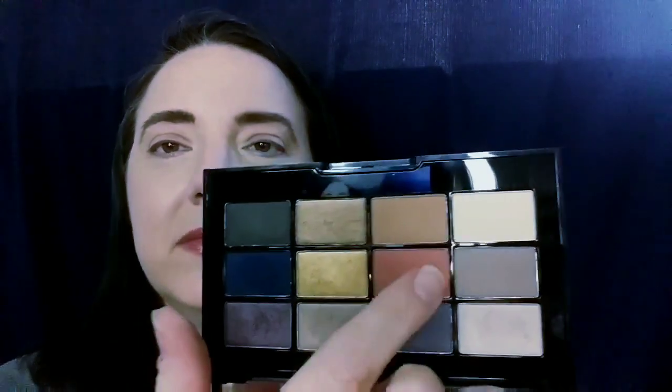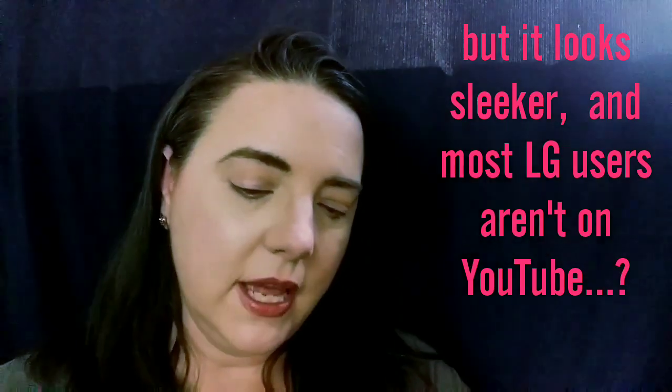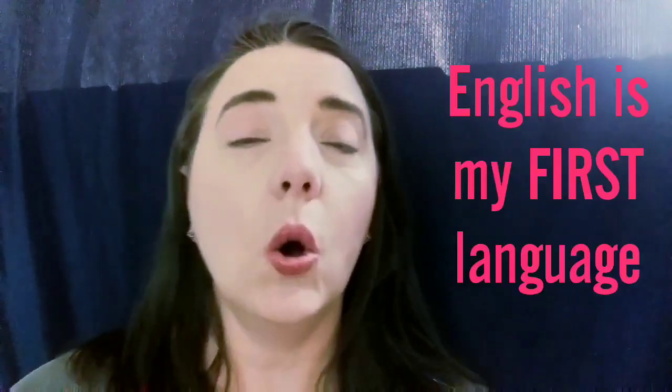I'm going to go with this middle row here. They do have names, but they're on the back, which is kind of annoying. So the middle row, we've got navy, gilded bronze, brick, and Sahara. I think it's pretty self-evident which they are. I'm going to use Sahara as my, I guess we're going to call it the base layer.